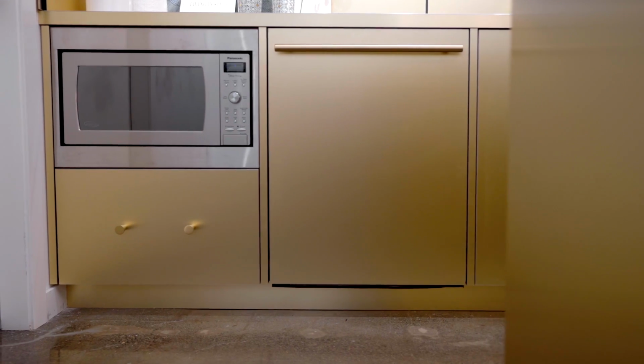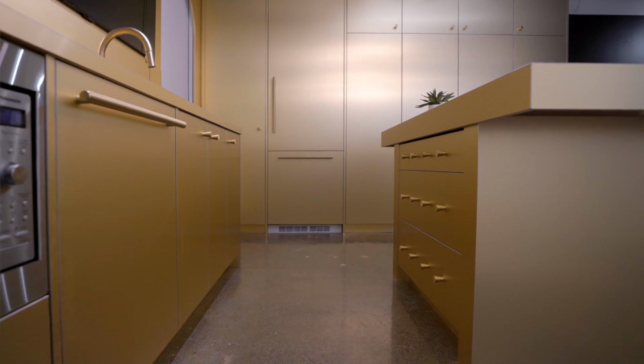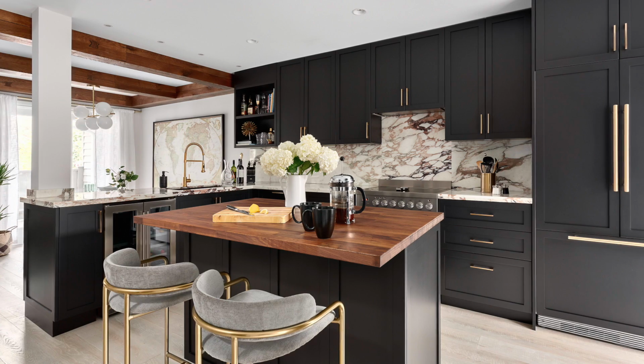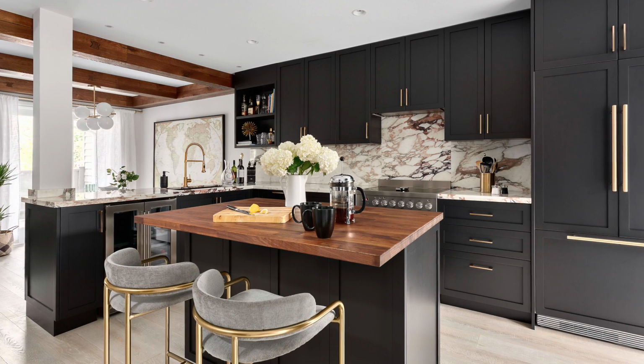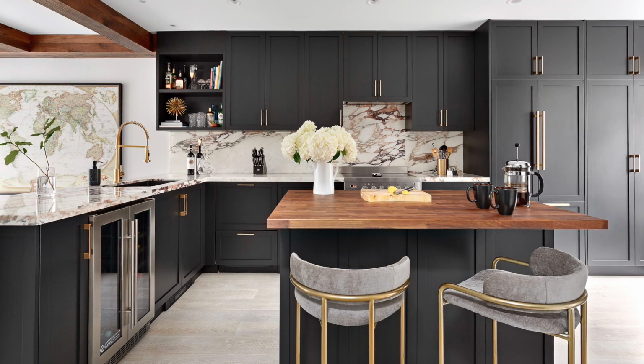The hardware on the dishwasher is the same hardware that you see on the fridge and freezer. It comes through MTech, and if you remember, it is also the same appliance pull that I used in my own home on my black kitchen.